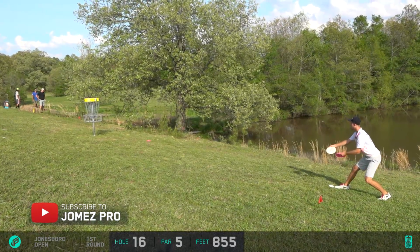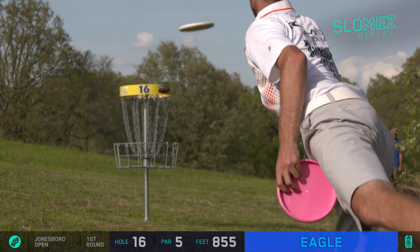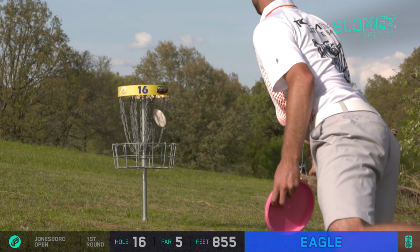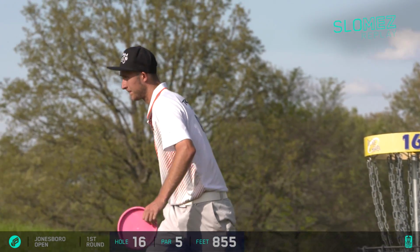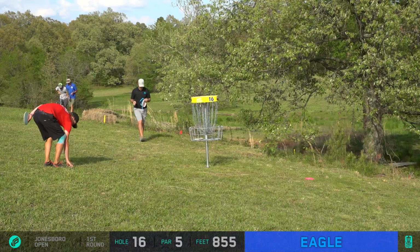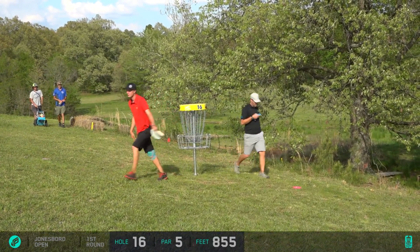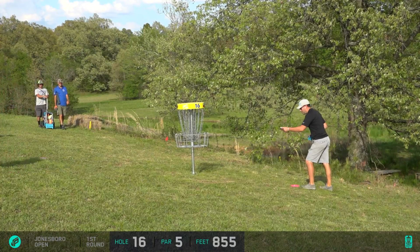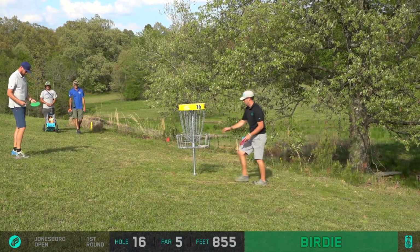For eagle. That's a good 15-footer. Yeah, 29 feet, so it was a nice 19-footer from Ricky there. Makes it look so easy. And he puts in so much work on his putting, though. You will see him out there putting for 3 hours straight. No one works harder on the green than he does. I don't think anyone could take that from him.